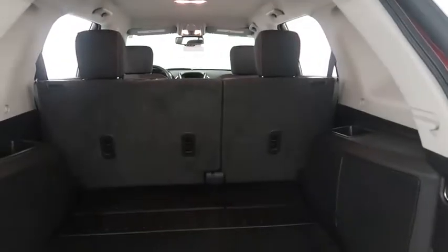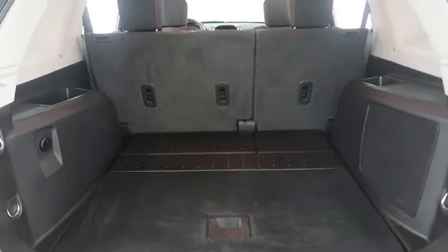Taking a look in the hatch now, there's a 60-40 split on the back seats, so you can fold those down.